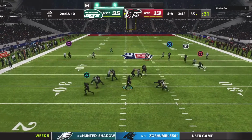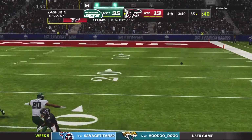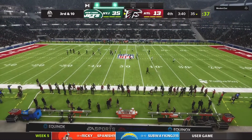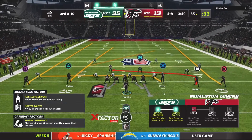On 2nd down, Franks again. He'll rifle this one deep right side. And that's going to be incomplete. Good effort there trying to take a shot, but it's 3rd down. The Falcons on 3rd down, they've hit 4 of 7. This is 3rd and 10.